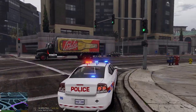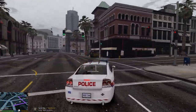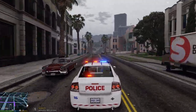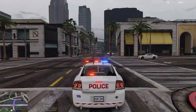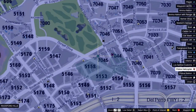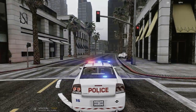Assistance required on Milton Parkway. This car ain't got no handling. I need to remove that handling mod I got in. We lost him again? The chopper lost him again.